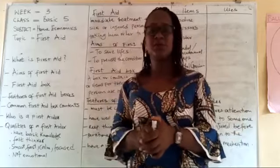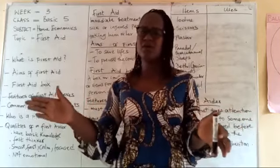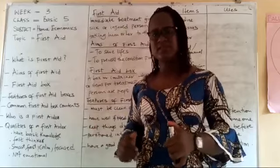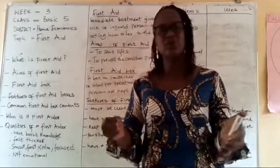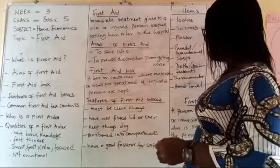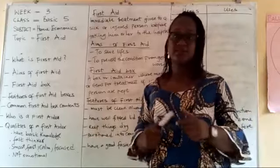Now, this box in question is a container. It is a container that contains all the items used for administering first aid. It's a special kind of box, specially designed to contain these items. Okay, let's look at what we have. We say it is a box or a container where materials or items for treatment of injured persons are kept.